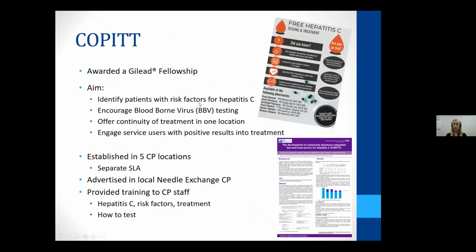So the fact that we could deliver medicines into different community pharmacies for collection made us think, especially around the time when everybody else was bringing up these projects for testing, we'd like to have a pathway where you could be tested, assessed and treated in the same location, making it more convenient for the patients. We know the attrition rates for this are quite poor, so we thought this would be quite beneficial to our cohort. We submitted a project plan and were awarded a Gilead Fellowship back in 2018.